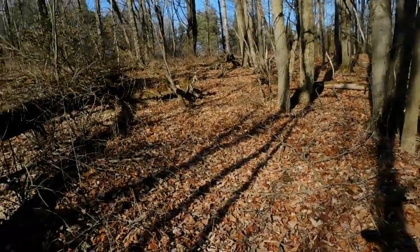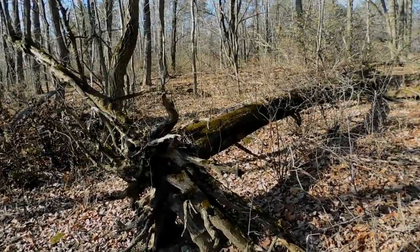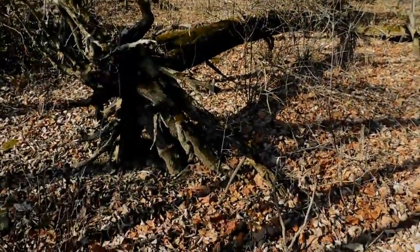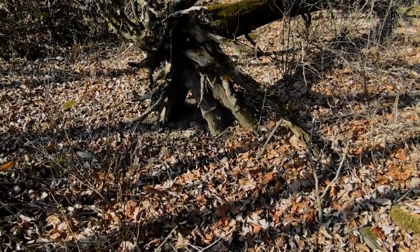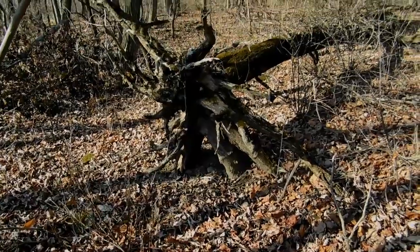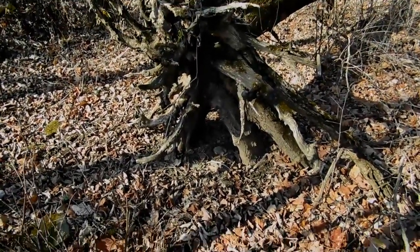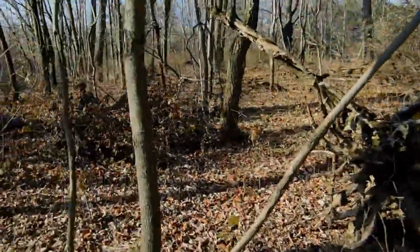I'm in a section, but this is not the section I found all those logs strewn about. What I'm showing you here is, look at this humongous tree. The root of the tree. And there's no hole here like where it fell from, but I see a root in the ground, so it might have fallen from there. And through the years was covered up with leaves and whatnot.